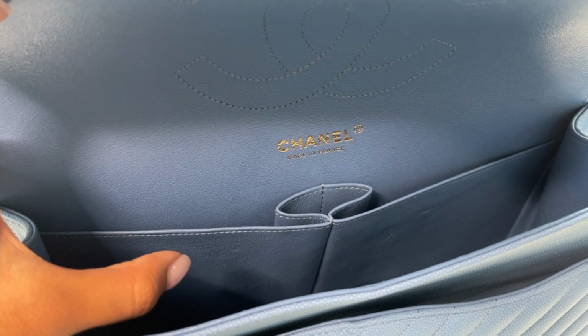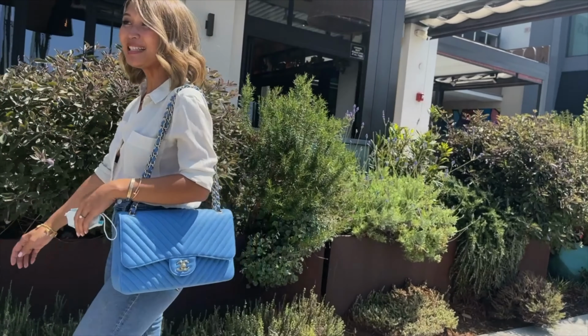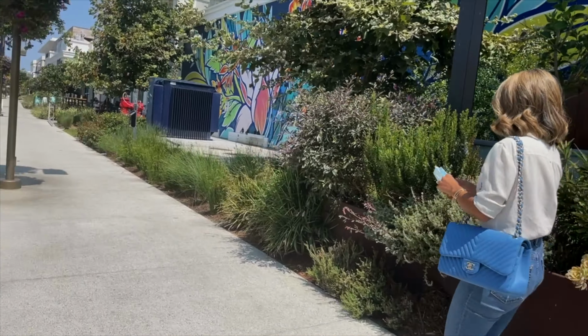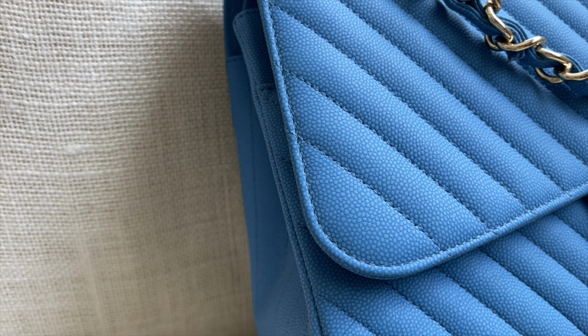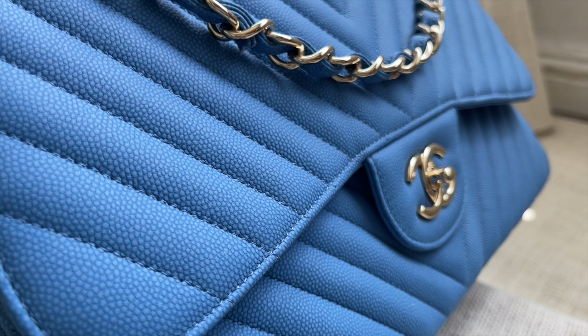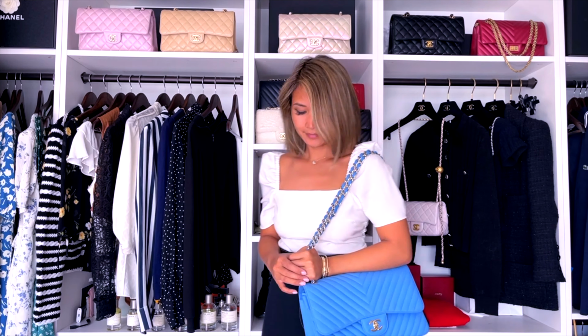Now let's look at the pros. I like how it can fit a lot of my essentials in there and how I can realistically fit a compact mirror or powder in there when you compare it to the medium classic flap. It's an amazing casual and daytime kind of bag. If you're feeling casual but also want to feel a little bougie, this is perfect for it. I am extremely in love with the color, and the light gold hardware perfectly complements the cerulean blue. And finally, I love how I can easily place my arm on the flap when worn with double chains.